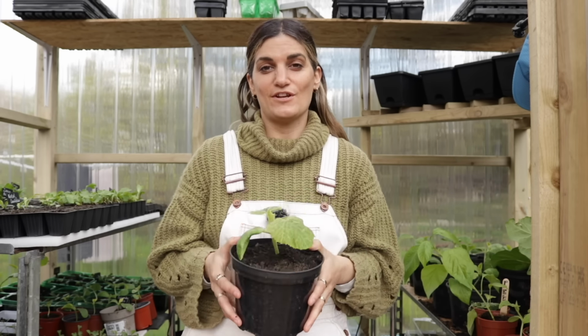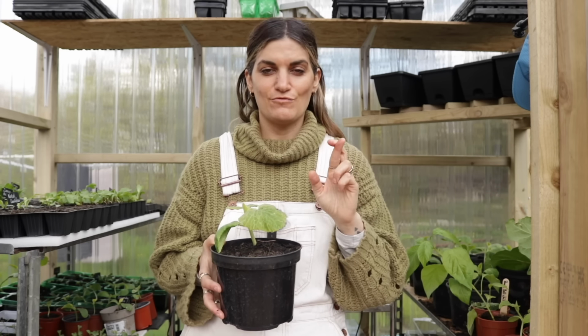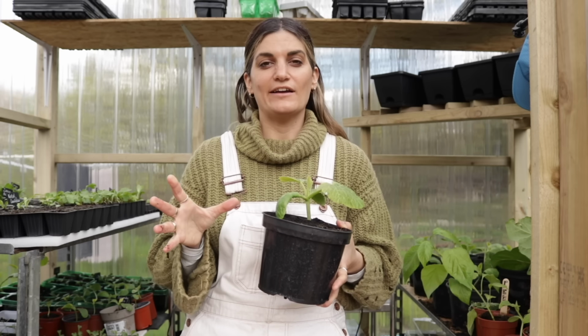I am planning on preserving a lot. I've got a canner, a dehydrator, and hopefully soon when we've got enough power on site I can also have a freezer. But with courgettes, I think because we're going to have so many at one time, I'm going to gift a lot to friends and family.